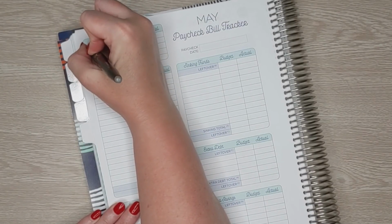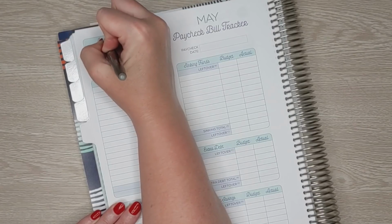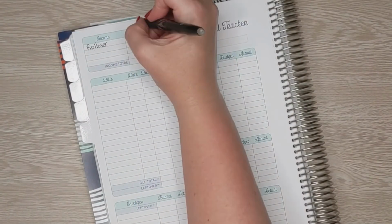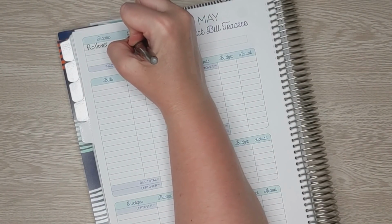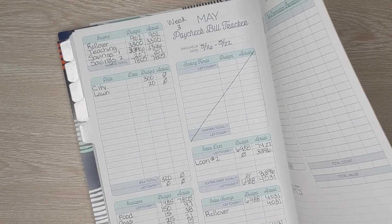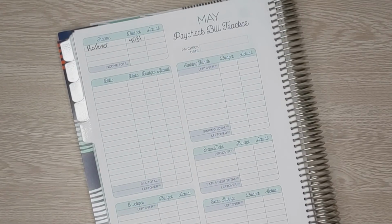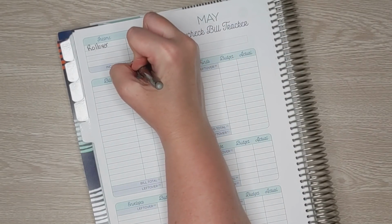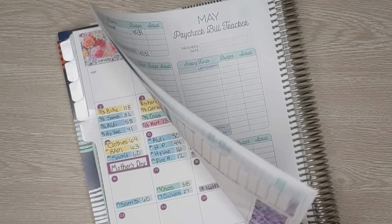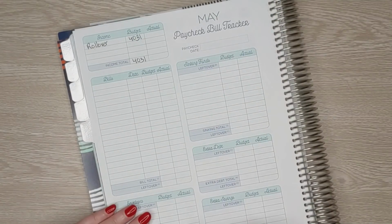Okay, so we have a rollover of 4,031, and I believe that's our only income this week. Yep, so our total is going to be 4,031, so that's what we have to work with. Let's see the date range on this. So this is going to be May 23rd through May 29th.